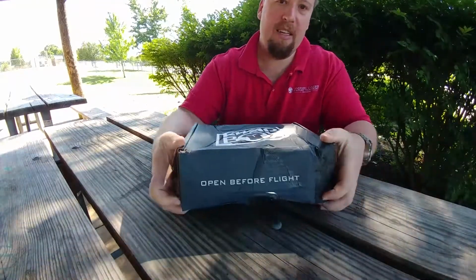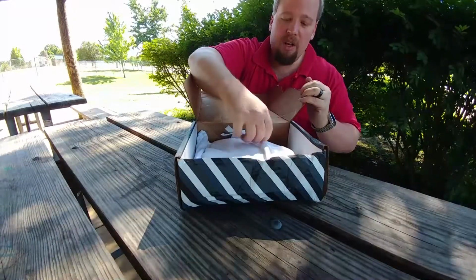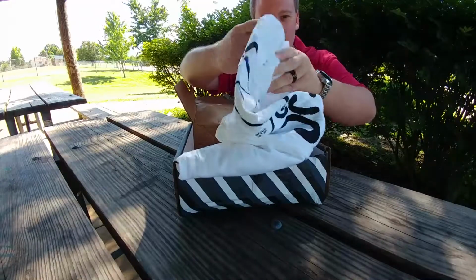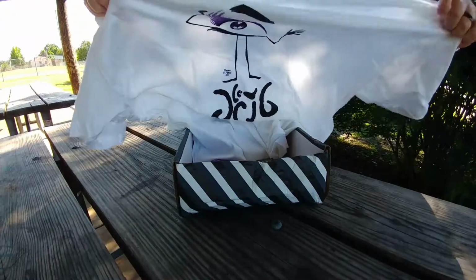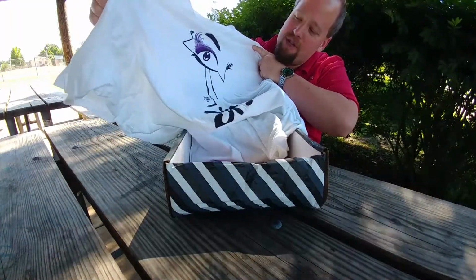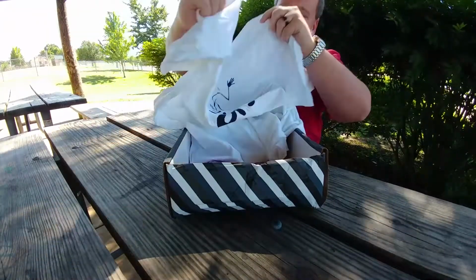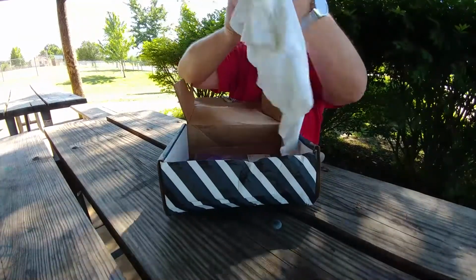All right. Let's see here. Oh, it looks like we got a shirt. Nice and white. Woohoo! A nice cool white shirt to wear during the summer. Exciting. Looks like a Ladrib shirt. Little pink, purple eyeliner. Yay. All right. That's pretty good.